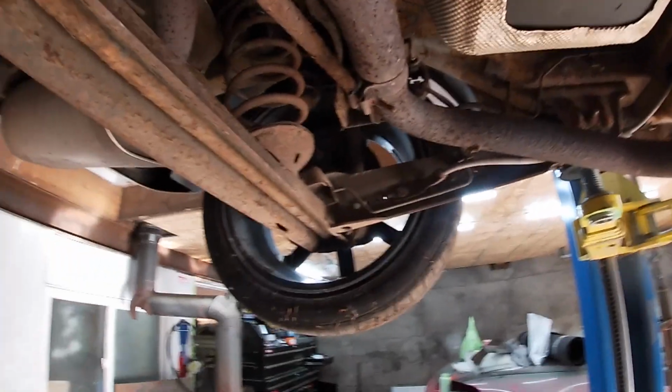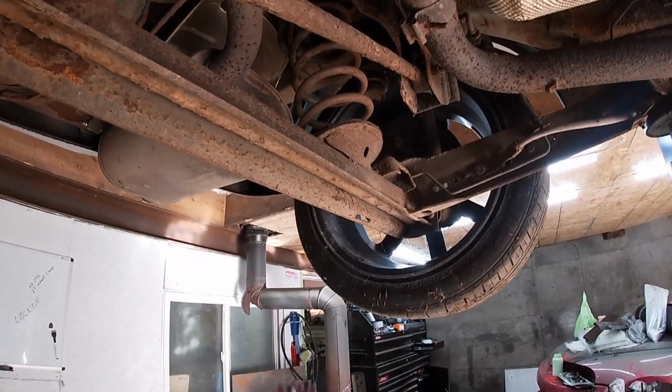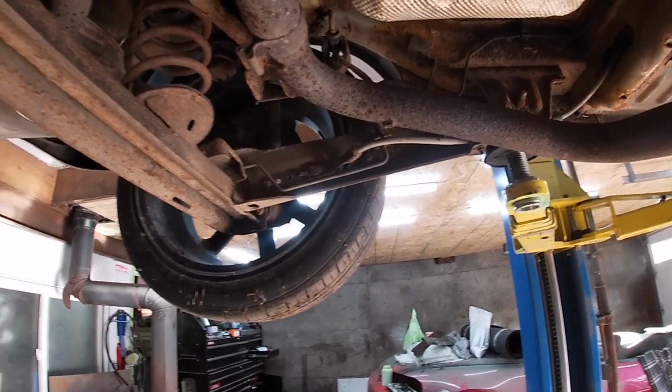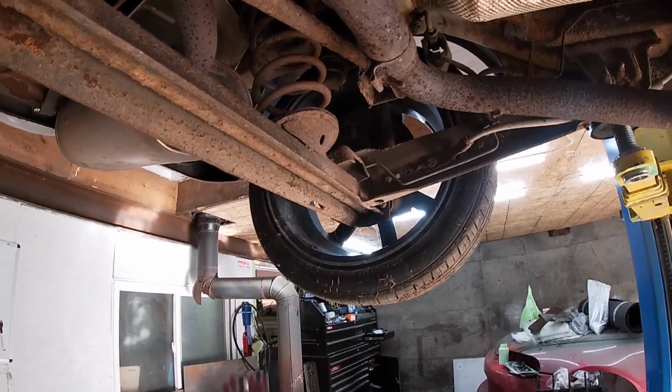So when this is up in the air, we might as well cut the exhaust off, because that's gonna be next on the list of things to do. We are gonna run a 3-inch exhaust that we're gonna make today.